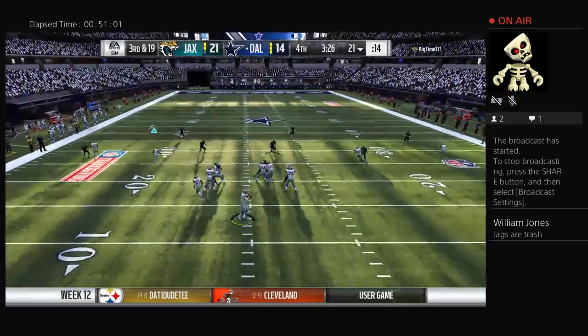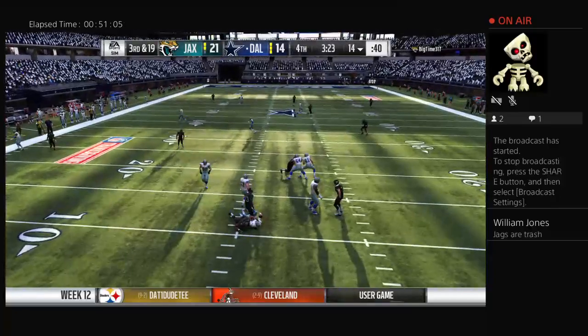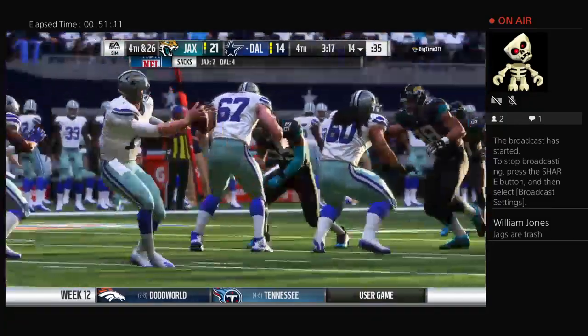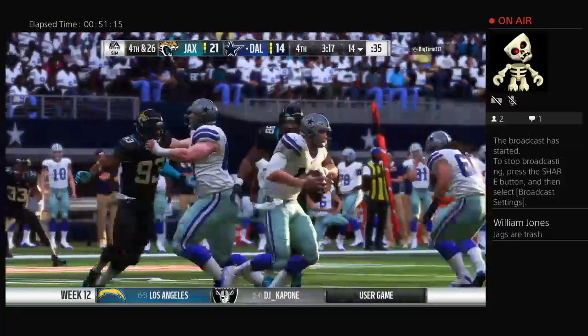3-19. Allen operating from the gun. And he's going to go down again. Derek Rivers in there with pressure yet again. And that's the 7th time they've dropped him here this afternoon.